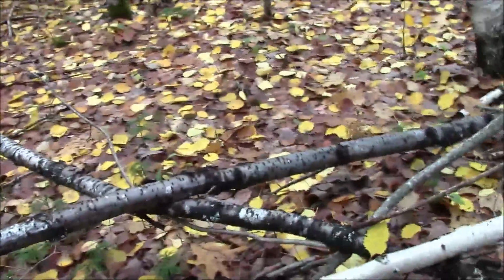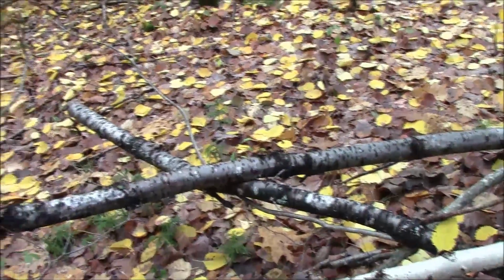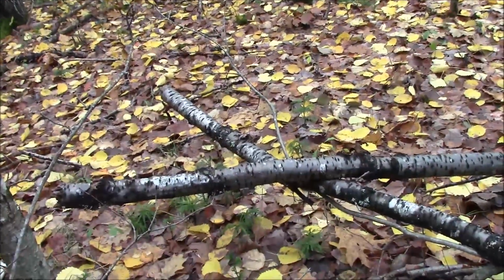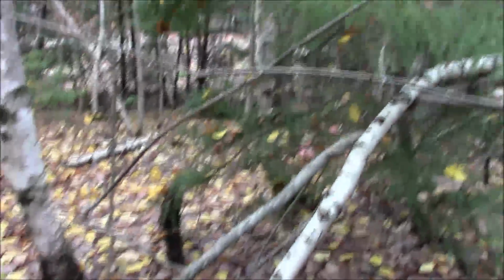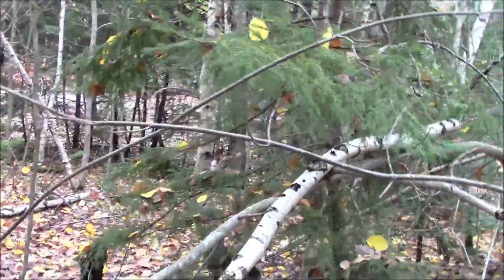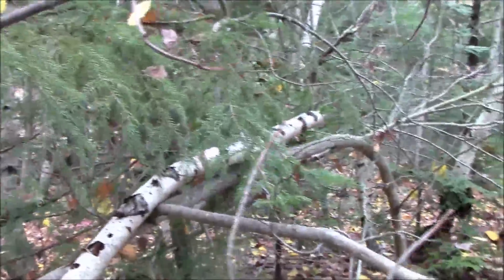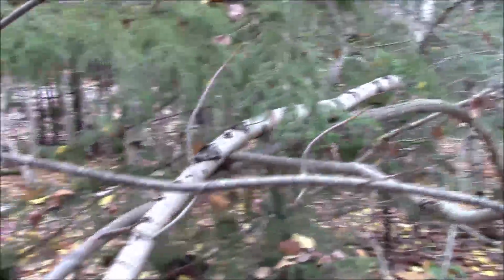And I do have some still shots too that I'm going to be interjecting here after this particular clip. You'll see in just a few moments. But this is bed number one that we came across that day. The birch, I think, is nothing. I think it's just fall.